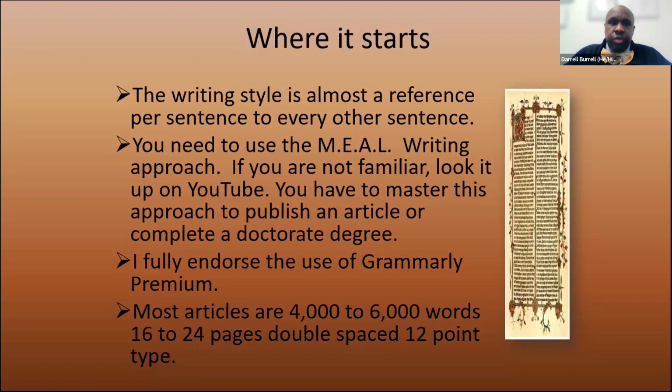I fully endorse the use of Grammarly Premium. Anyone that's a doctoral student or a professor that doesn't use Grammarly Premium, shame on you. I have some learning disabilities when it comes to reading and writing, and Grammarly allows me to catch those things. And so I talk about that.